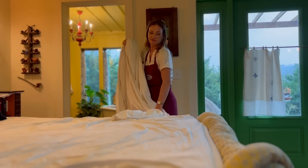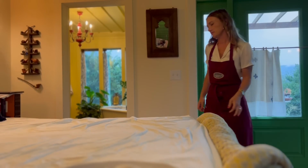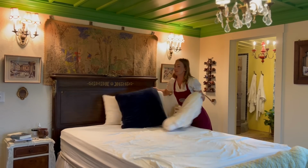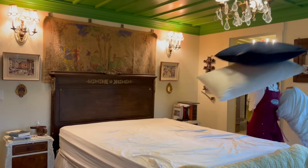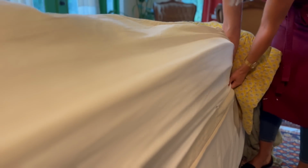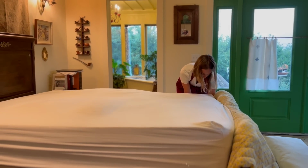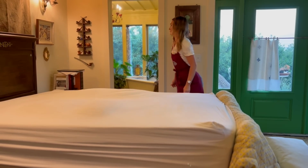Now, I've broken my homemaking up into days. Monday through Friday, I assign myself a room or a specific set of chores that I tackle each day. And that keeps me from feeling like I need to clean all day, every day, because it does take a lot to keep a home like this up and functioning. From clean sheets to dusting chandeliers to cleaning toilets to washing laundry, there's a lot to do.